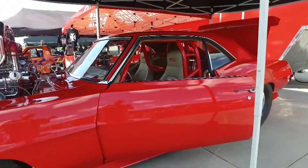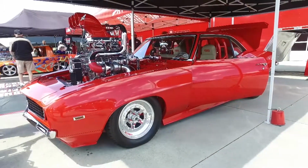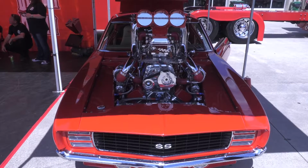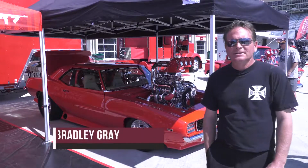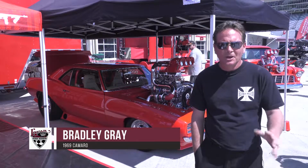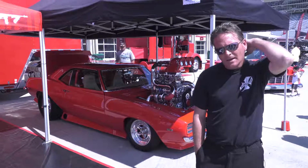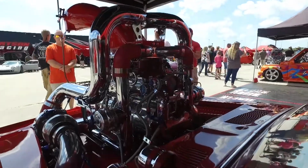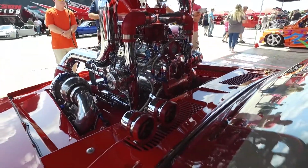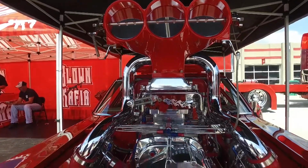Bradley Gray said that when he saw and bought this '69 Camaro, it was a complete wreck. I purchased the car probably 20 years ago, roughly. I brought it home from South Carolina. It was a wreck. It was a pretty good car to begin with, but it was in just piles of pieces. We brought it home.